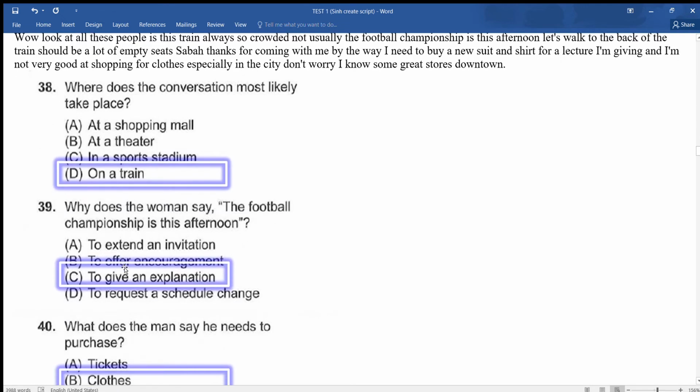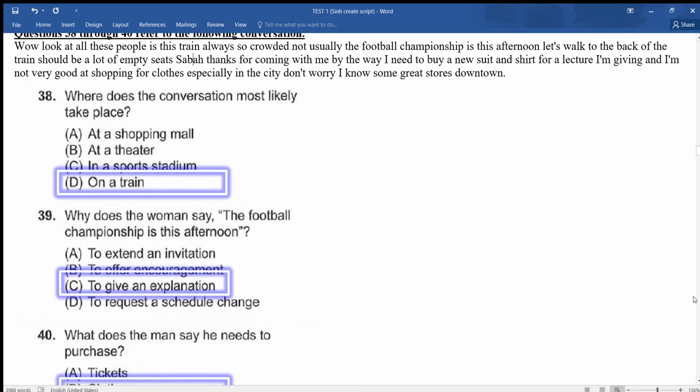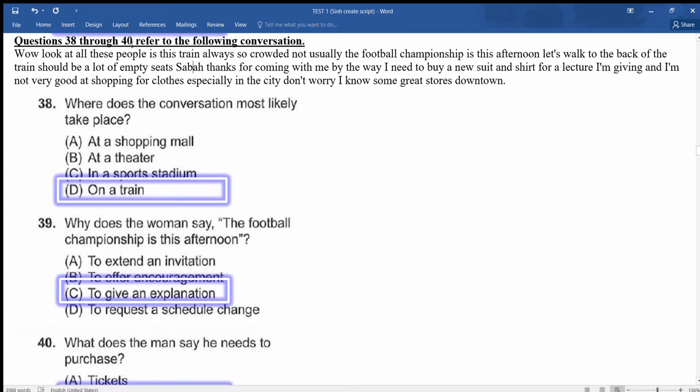Questions 38 through 40 refer to the following conversation. Wow, look at all these people. Is this train always so crowded? Not usually. The football championship is this afternoon. Let's walk to the back of the train. Should be a lot of empty seats there.